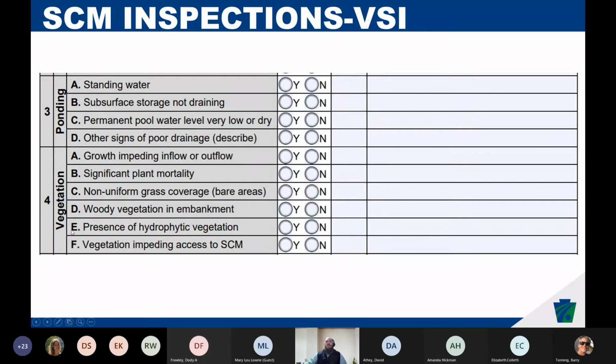So the next big thing we see a lot of is vegetation. Whether we're out there mowing them enough, or woody vegetation on the embankments. In the great state of Pennsylvania, it doesn't take long for a tree to grow. So the woody vegetation grows pretty quick if you don't keep on top of it.